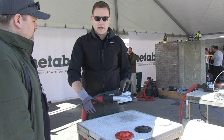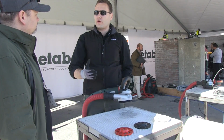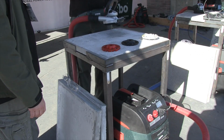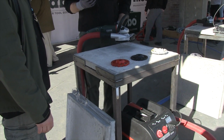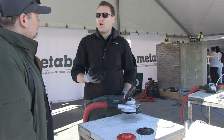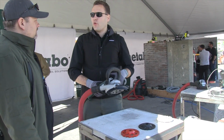And so here we are connected to our HEPA vacuum. It is the most advanced vacuum that exists, with auto-cleaning filters. That means the vacuum is smart enough to know when the suction drops, and so it's going to shake automatically as it feels the pressure drop. A lot of vacuums out there are just on a timer, but a timer doesn't say anything about the quality of your suction. Here we always have the best suction, even on a wet application.